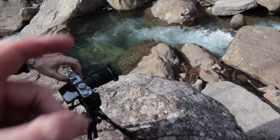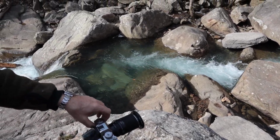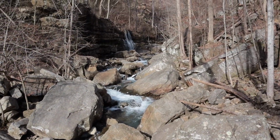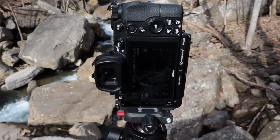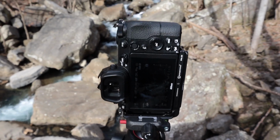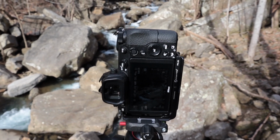Watch that last step. Oh, look how blue the water is right there. It is pretty. That's awesome. And I'm getting nice water flow. Look at that. So I'm shooting, I don't have a neutral density on, but I'm at low 1.0, f/16, 1/6 of a second, 5-second timer.